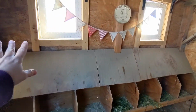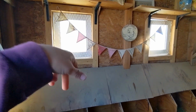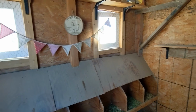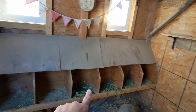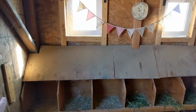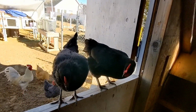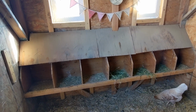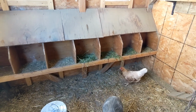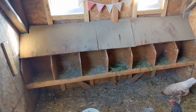So it's a little dusty because, like I said, we've had major wind, and these windows are not super insulated. I mean, they do open up to let in air in the summertime in the heat. And so we have 7 nesting boxes, which is more than enough. We have 17 hens and 1 rooster. They pretty much choose maybe 2 to 3 nesting boxes to all share. But we had the room, so why not?